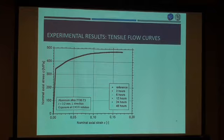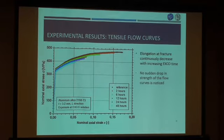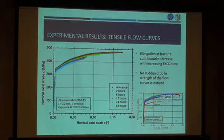Now here you can see, still these results are unpublished. This is 2198 with different exposure times. After 2 hours you have only a decrease in ductility, not in strength, and excessive exfoliation leads again not to an essential decrease in yield stress, but only ductility. Here you can see that we didn't have any stress drop, as we noticed, for example, in 2024. That is really peculiar. This means we have some thoughts about cracking and hydrogen embrittlement.